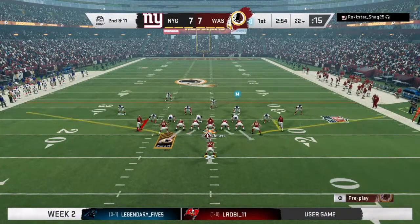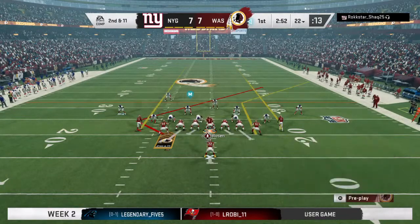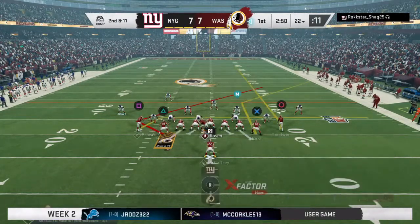Mark 52, Mark 52. Hey, zoom. Mark 2B jump. Check your hot read.